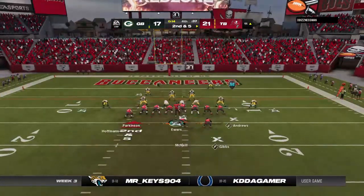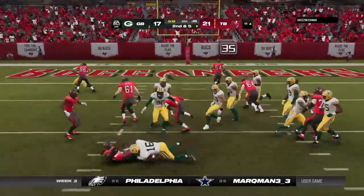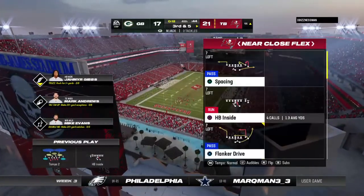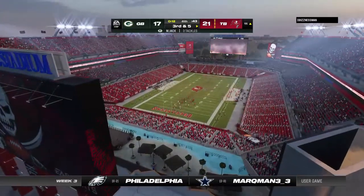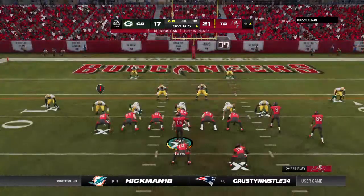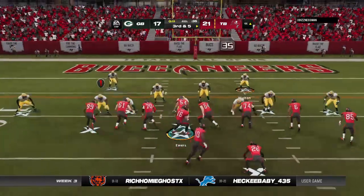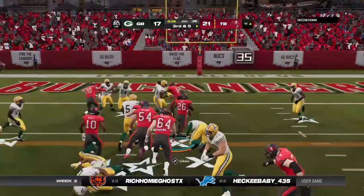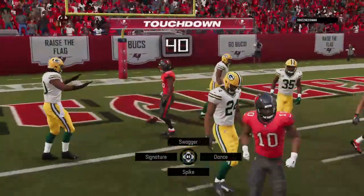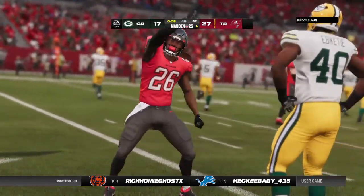2nd and 5. Hand off now to Gibbs. And for one of the few times here today, this run's not going to go anywhere. Now the Packers going to burn their 3rd and final timeout. And as the two teams talk it over on their respective sidelines, we take a break. On 3rd down, here's Gibbs. And he's across for the late touchdown. And in the final seconds, that one should just about put a capper on this game.